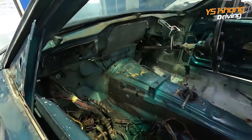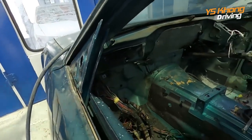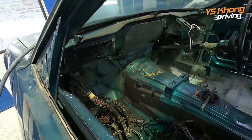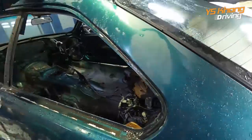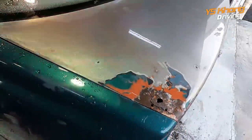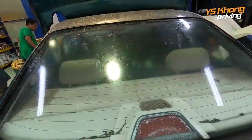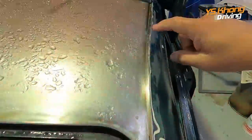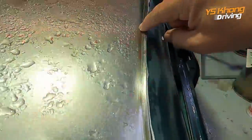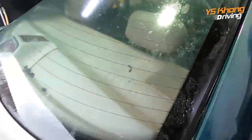That is the front dash and the firewall. The dashboard has been taken out. And similarly, he has done the same thing to the boot area, and this is bare metal. Looking at the roof line, this is the part you are most worried about in terms of rust and all that.